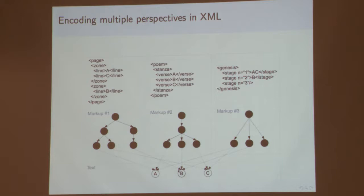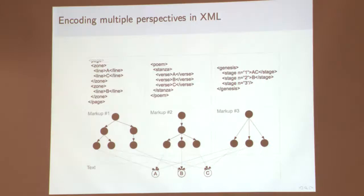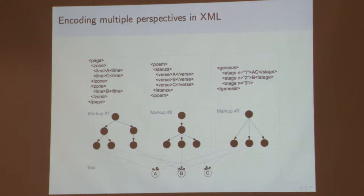Now you change the perspective of the text, and you say, now what I want to actually describe is the content structure of the text. Let's say it's a drama or a verse text. The order of the text, as well as the markup, changes. So what once stood in the margin, the line B, now comes to stand between the lines A and C, because it might have been an insertion done later on in the text. That might be the second perspective.